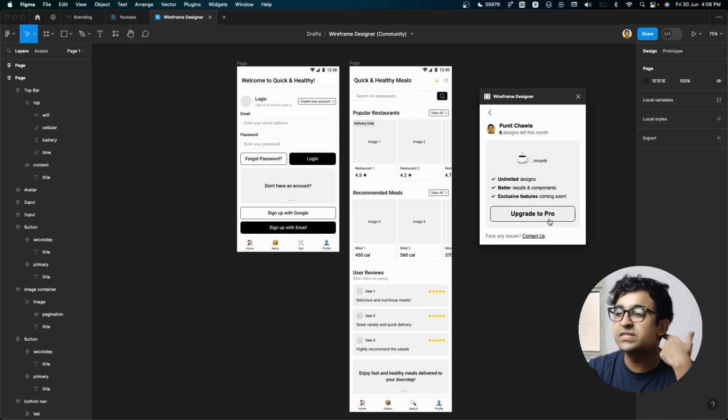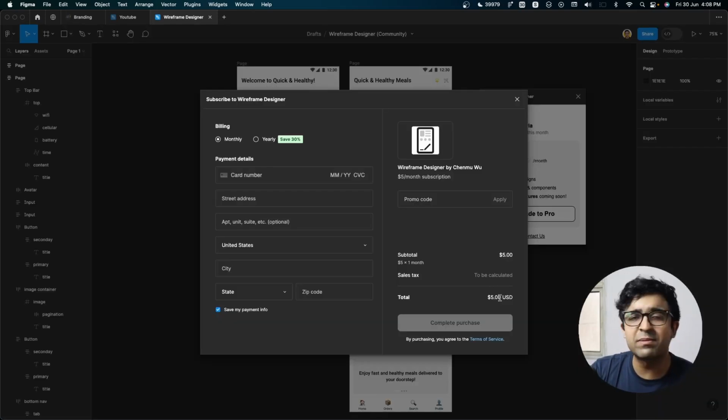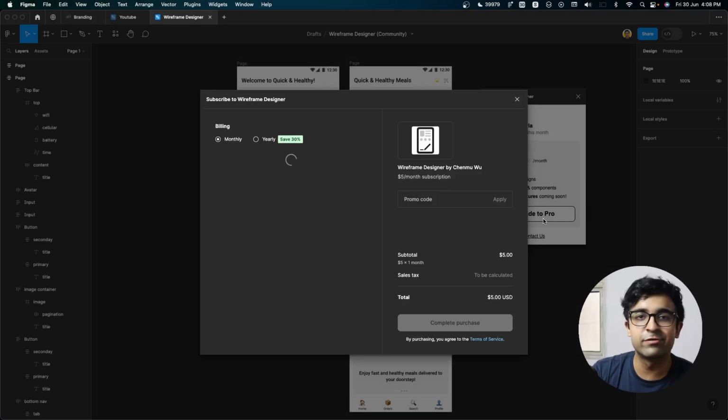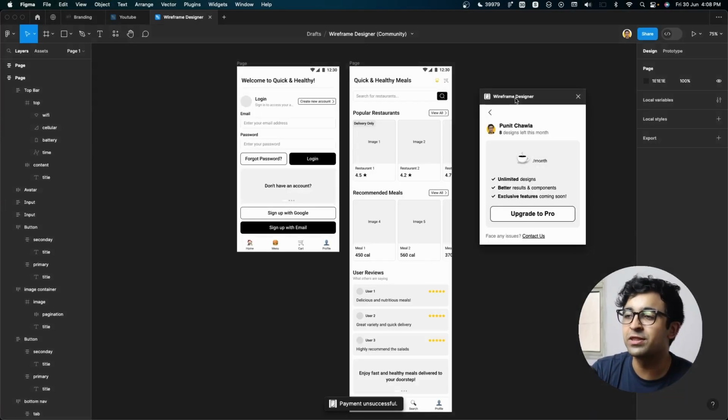Apart from that, you can always upgrade to Pro, which I believe is about $5 a month, which is super cheap if you're gonna be using it for a lifetime or for many designs. A cup of coffee is what the developer is defining this. I think that's really cool.